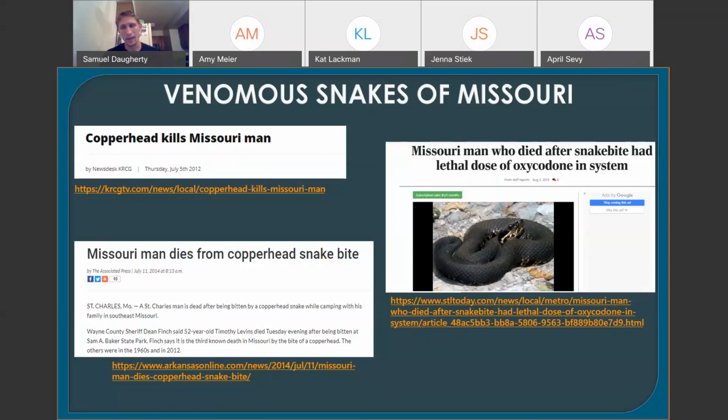2014, there was a man at Sam A. Baker State Park who actually saw a copperhead outside of his cabin and decided to pick it up and got bit. And he actually had an allergic reaction to it, went into anaphylactic shock. So his immune response overreacted, kind of the same way as if you get stung by a bee and you're allergic to bee stings. And that allergic reaction is ultimately what led to his death, unfortunately, the next day. I guess I should say, allergic reactions to snake venom do happen sometimes, but they generally don't.